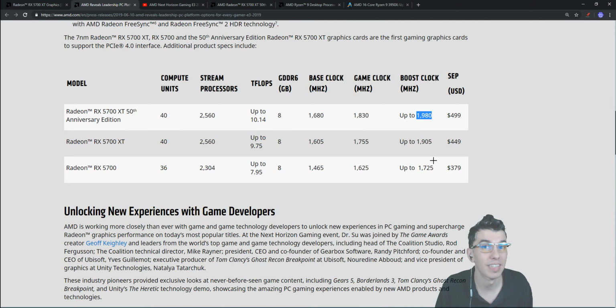But RX 5700, there was no benchmark for the 50th anniversary, but you can assume a little bit higher even. So $379, and this is coming on July 7th, the same as their CPUs that they announced back in their other event. So coming pretty soon. We got about a month, so that's good. And then $450 for the XT version, and then $500 for the 50th anniversary edition, the highest boost clock going on here. So pretty good numbers, pretty soon release date.